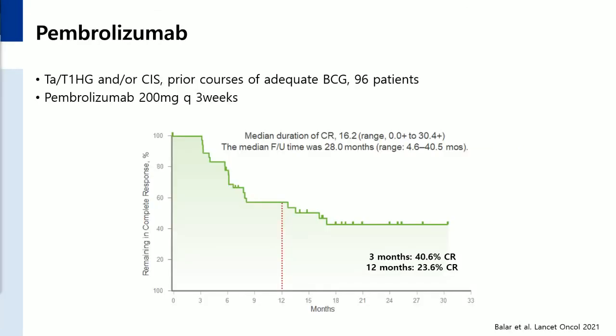Agents used in systemic therapy include immune checkpoint inhibitors. The PD-1 inhibitor Pembrolizumab has gained FDA approval for the treatment of patients with BCG unresponsive high-risk non-muscle invasive cancer with CIS who are ineligible for or decline cystectomy. This approval was based on the results of the KEYNOTE-057 phase 2 trial. At a median follow-up duration of 28 months, the median CR duration was 16.2 months, and the 12-month CR rate was 23.6%.